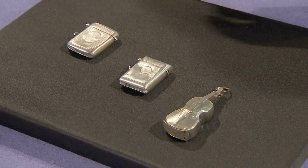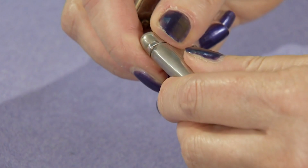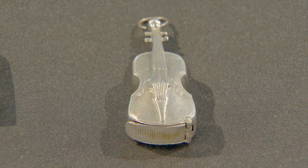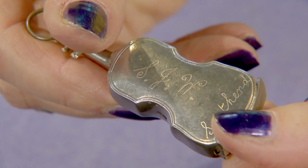Right, well, I think they're very nice. These Vestas are respectively 1921 and 1905. They're fairly run-of-the-mill, engine turns, but nice enough. In a way, the best one is the cello, even though it's only plated base metal. Obviously, because of its shape, being a musical instrument, it's got a nice, strong hinge on it for the strike.